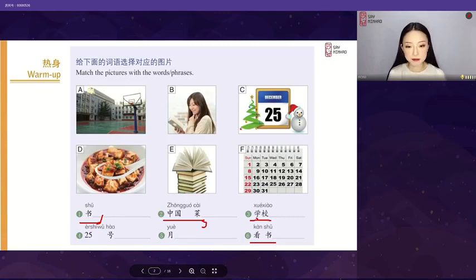Okay, time's up. Let's see. First one, 书, books, really easy. It is 一. Next one, 中国菜, Chinese dish. Really easy one too. It is 地. And next, 学校, it actually is a. In China, most of the high schools and middle schools look like this. It is a playground of a school.